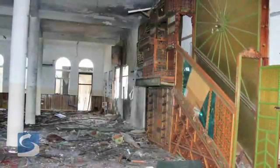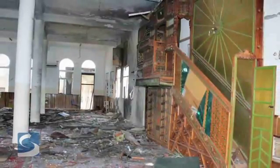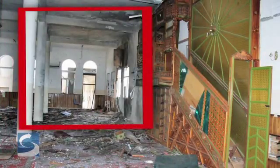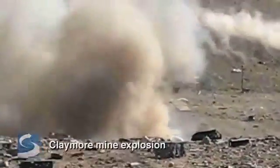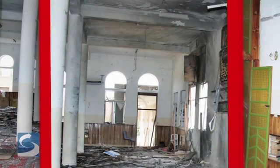This next photo is interesting in that it shows a more distanced view of the scene of the explosion from the other side of the room. As we look at these pillars and the walls, I'm not seeing a lot of signs of intentional fragmentation like you would see in a hand grenade or a claymore mine. So likely this was not an anti-personnel mine. It was probably a bulk charge of explosives.